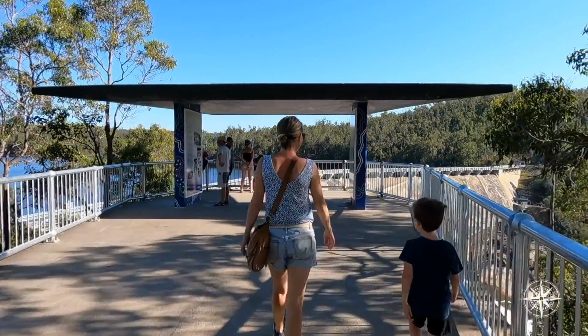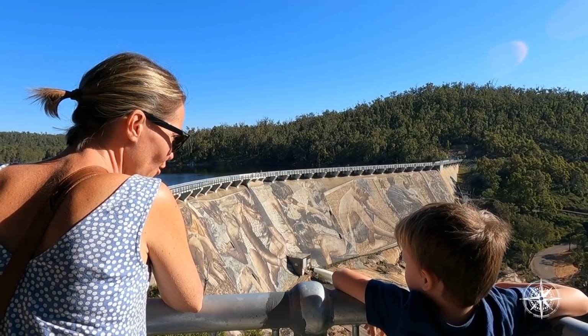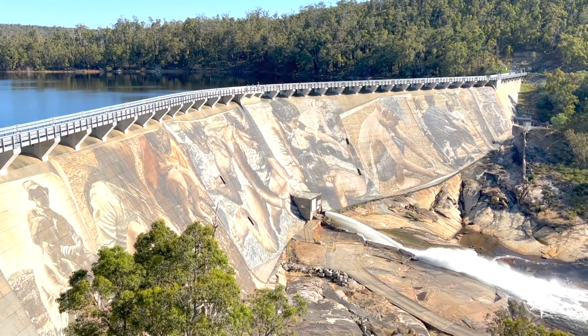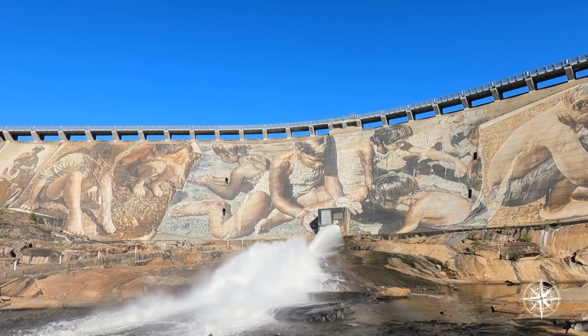From there, we headed out to another highlight for this region, and that is the Wellington Dam. It's located about 35 kilometres from here at Thomas Brook Estate, or about a 30-minute drive through some of the most beautiful countryside, the Ferguson Valley. Really spectacular. And the dam houses the world's largest dam mural, which is just incredible to see. Over 8,000 square metres this painting is, and is well deserving of a visit, done by an Australian artist.